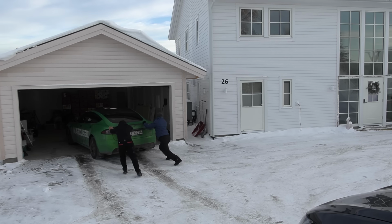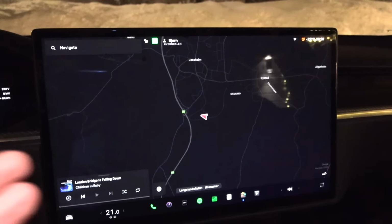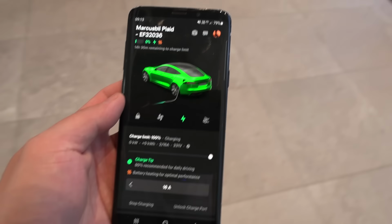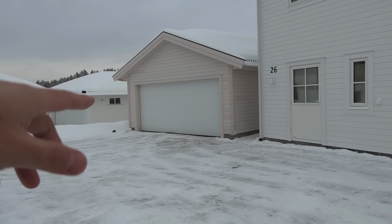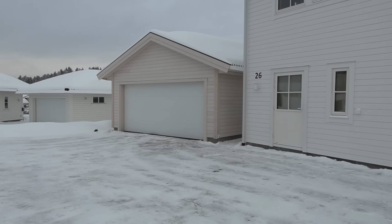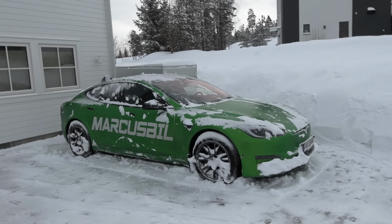So I ended up, with the help of Marcus' friends, pushing the car inside there. The strange thing back then was that the heater was still working, the car screen was working, everything. I could enter and exit the car, I could lock the car. Then we pushed it in here, let it sit and warm up a bit, and suddenly everything worked. This time, we cannot access it.